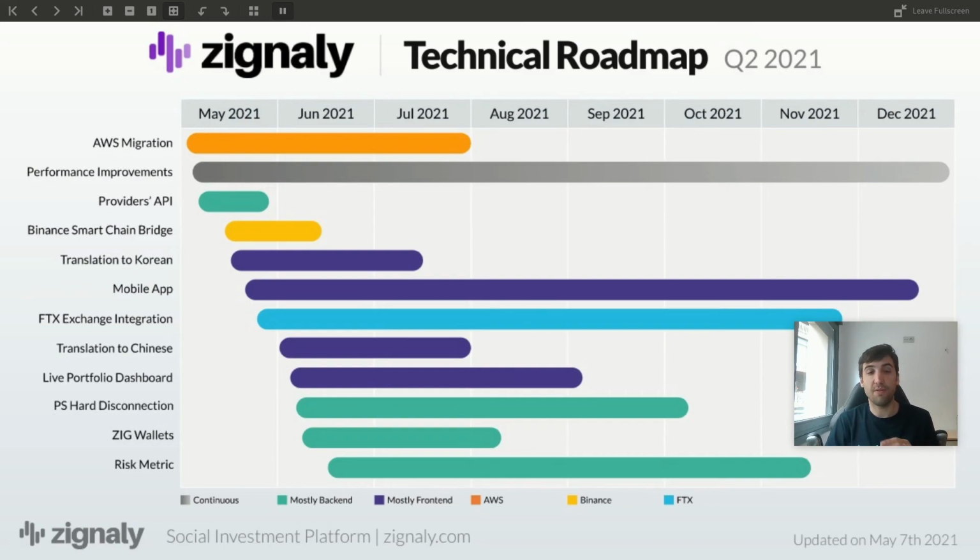So we expect to have this, and also with the risk metric, we are going to release some tools that are going to help the traders to better manage the risk, the position size, and to improve their strategies. These are the items that we plan to start in the next 3 months.